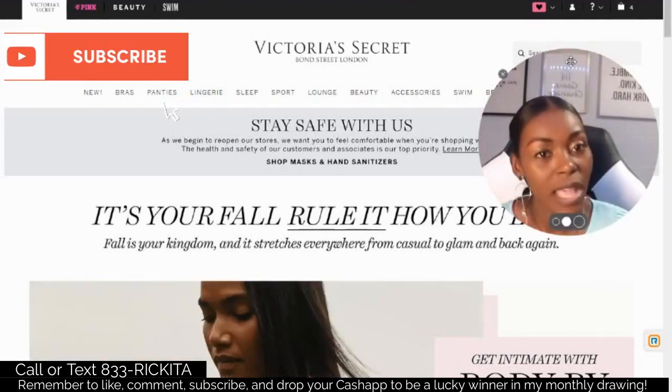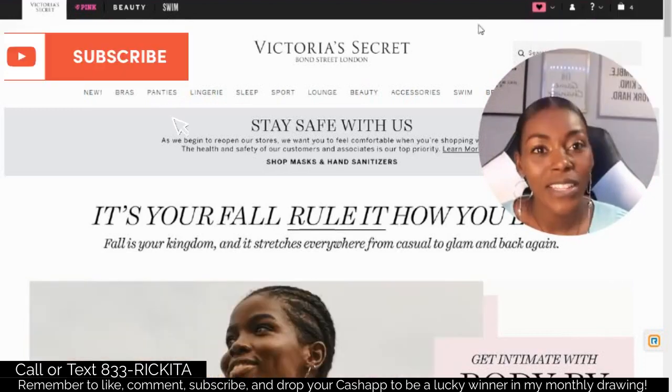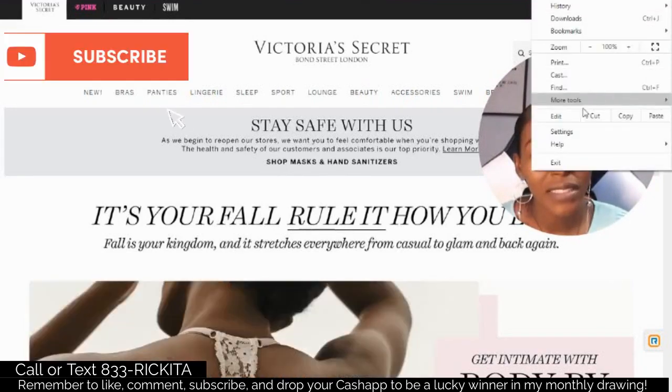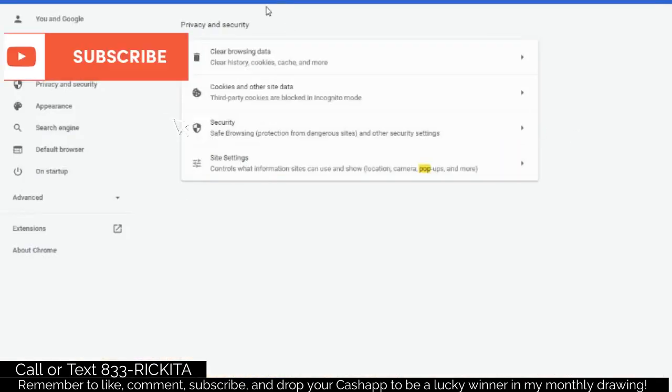And if you want me to go through that, let me just run through it really quickly. You don't have to ask, I'll just do it. Let's go ahead and click the 3 dots here at the top, and go to settings. After you go to settings, I want you to put "pop" into the box.